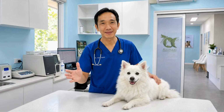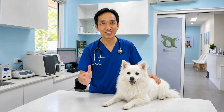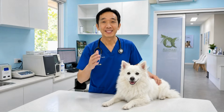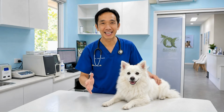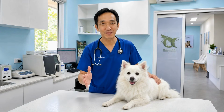This is exactly why I always tell owners, if your dog's condition seems to be worsening rather than improving, or if you notice those red flag signs I mentioned, lethargy, reduced appetite, labored breathing, high fever, please don't wait it out. Get them seen by a vet promptly, because catching pneumonia early makes a massive difference in how straightforward the treatment and recovery will be.